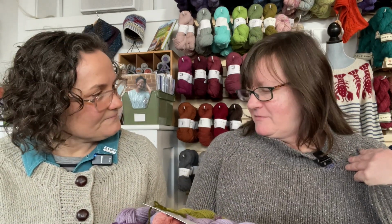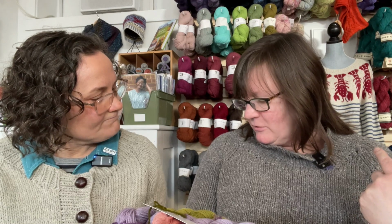Do you know how to have fun or what? We totally do. It's usually colorful, usually yarn related, but sometimes not as colorful. I'm doing my Ramona sweater today, and I'm in my cobalt, so neither of us is in color today. We're both hitting our neutral palettes.